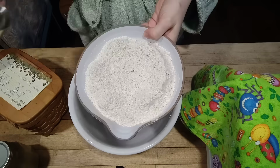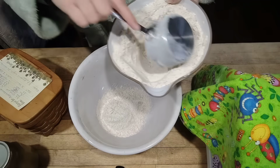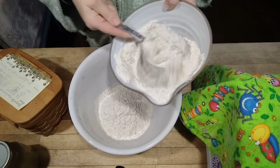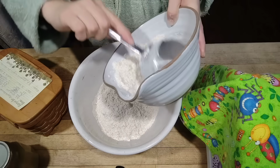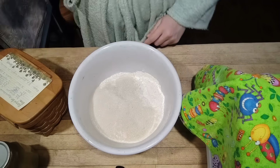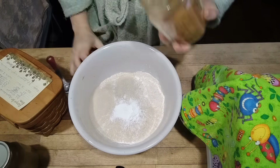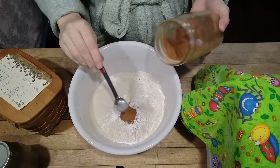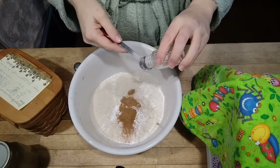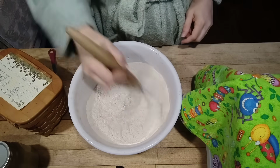So we got our flour all ground up for our breakfast on this day, and I decided to make some applesauce muffins. I've made this recipe for you guys before, but not yet this year on the Pantry Challenge. We're going to start with our flour here, and I am doing between 3 and 4 cups of the freshly ground flour, and 1 cup of sugar. Then we're going to add our baking powder, just 2 teaspoons. We're also going to add 1 teaspoon of cinnamon and 1 teaspoon of nutmeg. Then we're going to add 1 teaspoon of salt. Those are all of our dry ingredients that we're going to get mixed together.